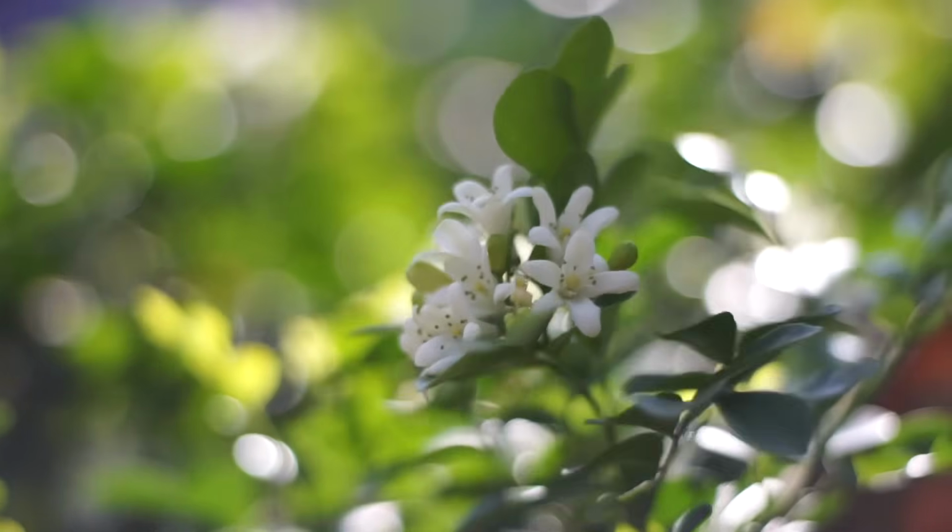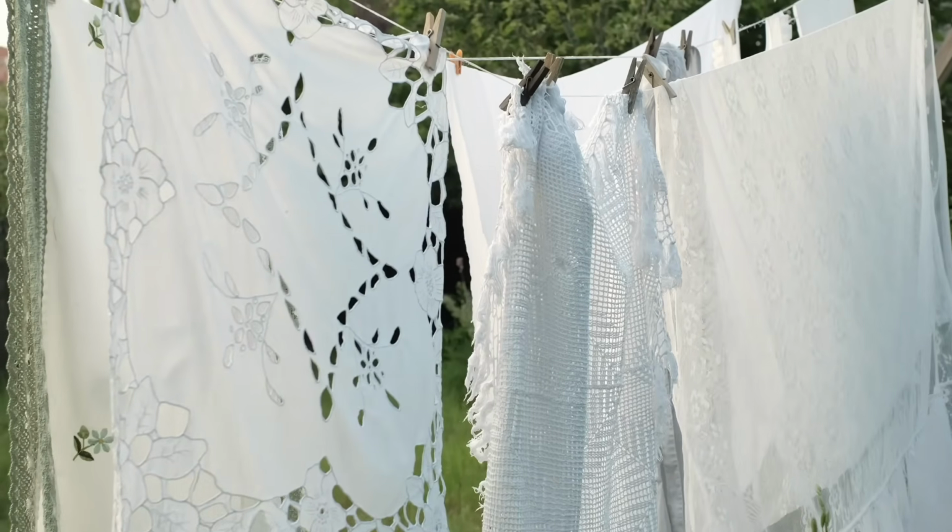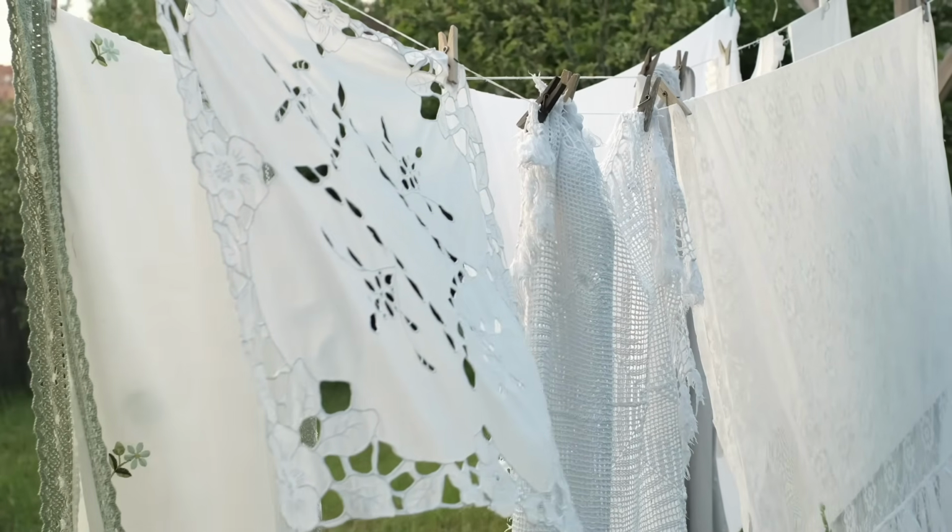Now, what I love about this one is that you get the freshness, the softness, and comforting feel of neroli. It almost reminds me of fresh linen drying in the sun in the summertime somewhere in the south of France. That fresh, cozy, clean feeling from clean sheets drying in the sun is what I get from the neroli. So it's really soft and beautiful.